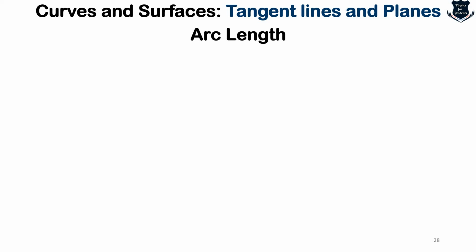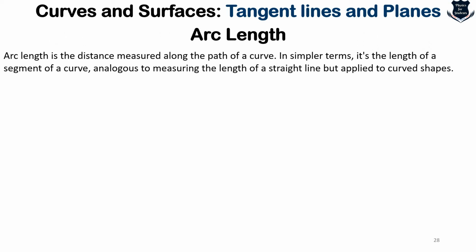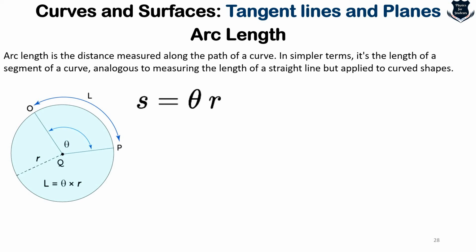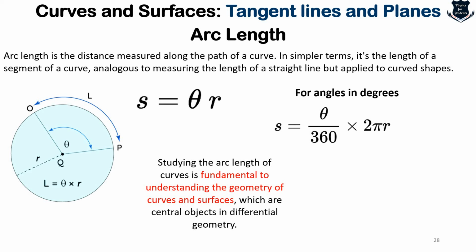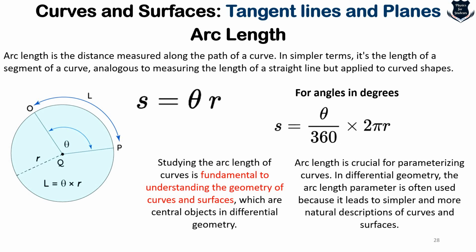Arc length is basically a distance measured along the path of a curve. You know about arc length, I think it is read in primary school, so I'm not explaining it. However, in terms of differential geometry, it becomes important. So s equals theta r, and for angles in degrees, this becomes a kind of understanding. Studying the arc length of curves is fundamental in understanding differential geometry, or the geometry of curves and surfaces. Also, arc length is crucial for parameterizing curves, and in differential geometry arc length is often used because it leads to a simpler and more natural description of curves and surfaces.